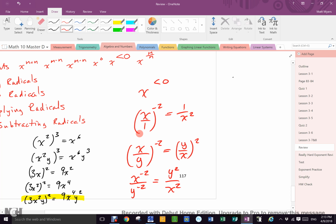Everybody cool? Let's start with this nice easy one. 2x over 3y to the negative 2. What will that negative 2 do to the whole base? Flip it. So what will I have? 3y over 2x to the positive 2. Okay, now simplify it. Look back over here. 9y squared over 4x squared. Can everybody do that? Everybody? All right, okay, gonna change it slightly.